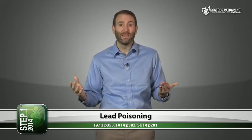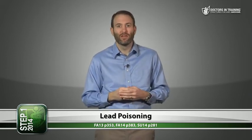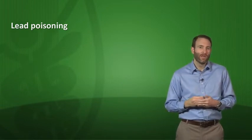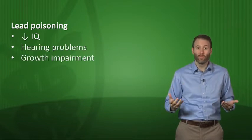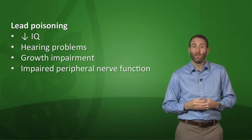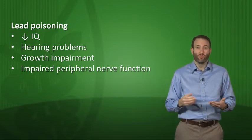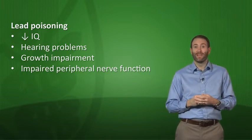Moving on to lead, and we're going to hit lead poisoning as well, and we're going to talk about some toxic metals, starting with lead here. So what are some of your earliest signs of lead poisoning? Well, you're going to get things like decreased IQ, you can have hearing problems, growth impairment, you can have impaired peripheral nerve function. So one of the earlier signs of lead poisoning is peripheral neuropathy, and that can lead to things like wrist drop or foot drop. So if you see wrist drop and foot drop, think about lead poisoning.